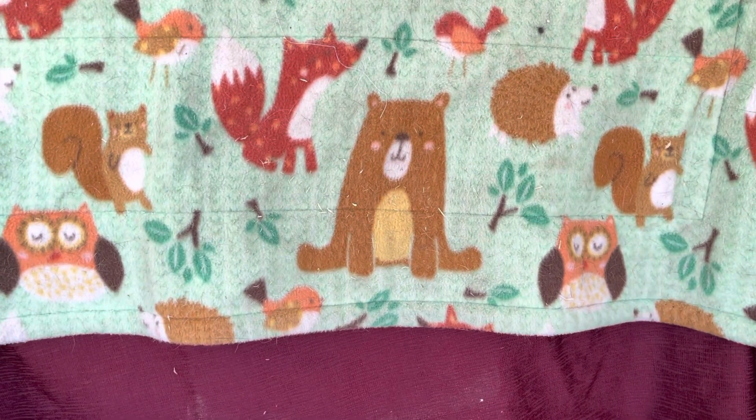These guys are now available for adoption July 8th. You can find their pictures and their adoption process on our website at TucsonHedgehogs.com.